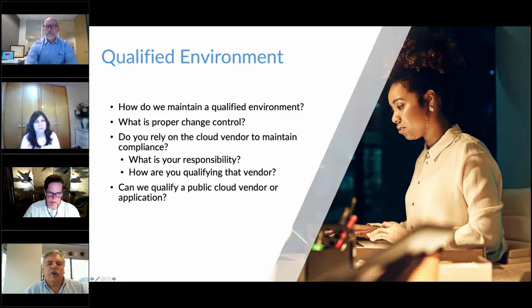I've just gone through a number of massive qualifications where we had 300-page documents we had to go through, questionnaires to answer for vendor qualification. It's not an easy process sometimes. And then you think about, can we qualify a public cloud vendor? How do we do that? Or the application if it's a software as a service model. Next, Marion.